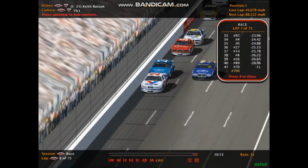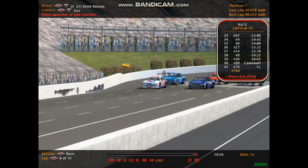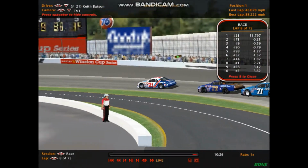Back at Martinsville Speedway, just in time for the restart here. Lap number 8 is where we're at right now. Keith Batson is your leader. 2nd is Kev Shear. 3rd is Jessica Shelton. 4th position right now is Charles Sandberg, and 5th on the restart is Zach Rogers.